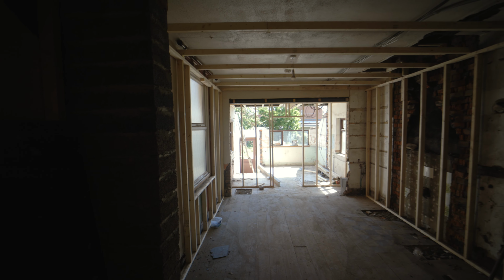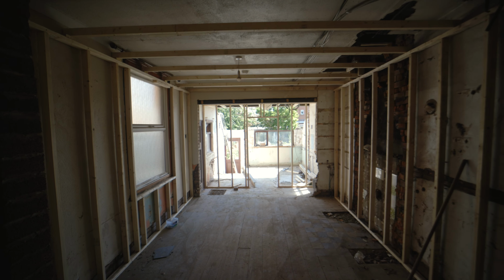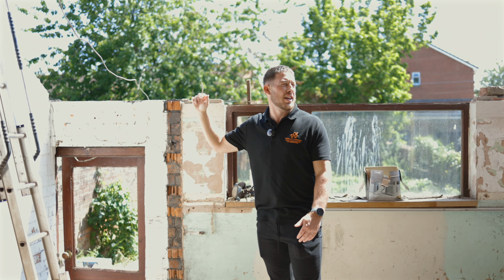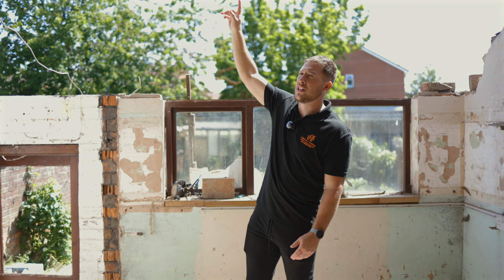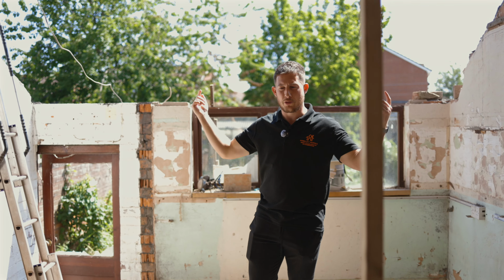So as you can see, this will hopefully be a 9th bedroom tucked away at the end of the property. It was sloping down here in the kitchen, so the head height would have been quite frustrating. So we're just punching that up, leveling it up, so that whoever is in here, it feels much more open and roomy as a bedroom.